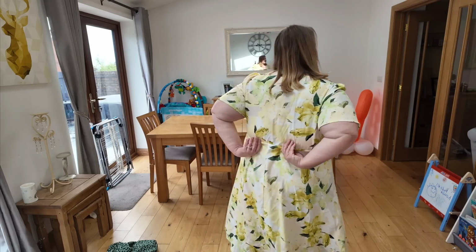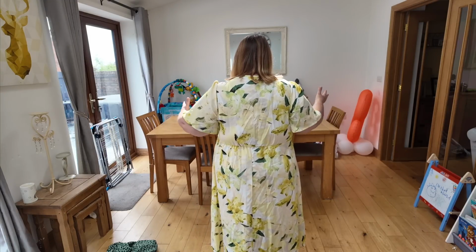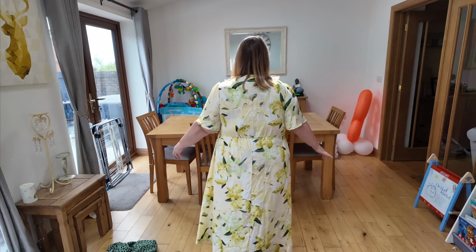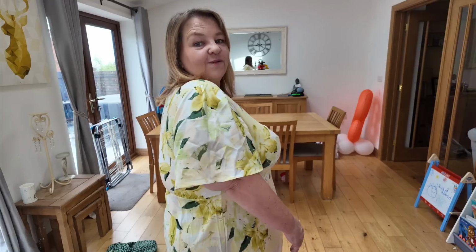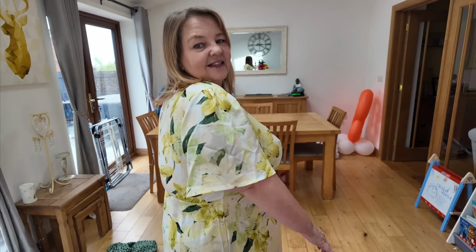And because of this elastic at the back, it's cinched in and it feels so comfortable. This dress, oh, I just love it. The sleeves, they are feminine enough and they cover enough bingo wing, not all of it, but they cover enough that I feel quite protected and not too much on show.